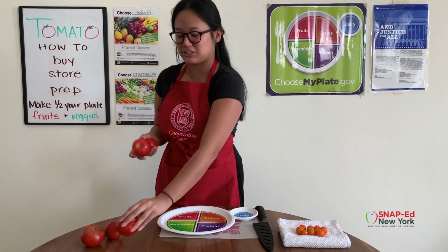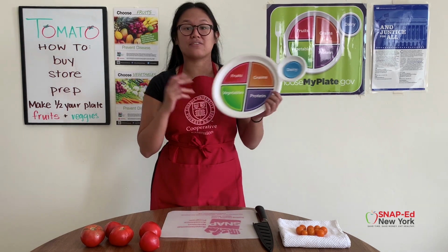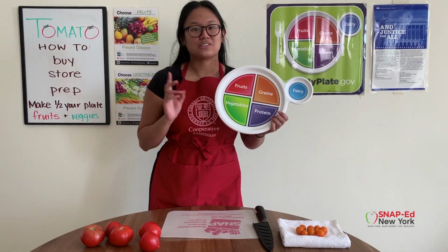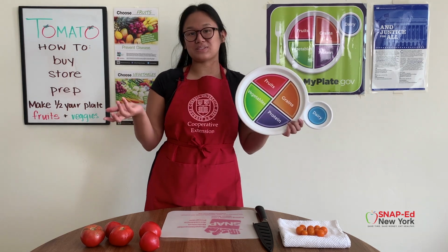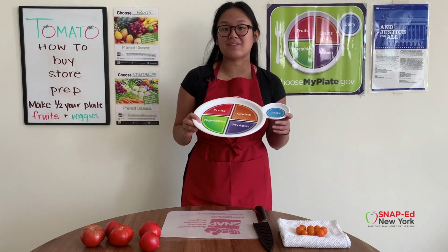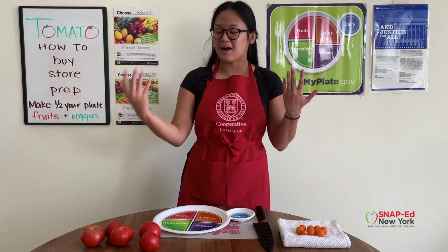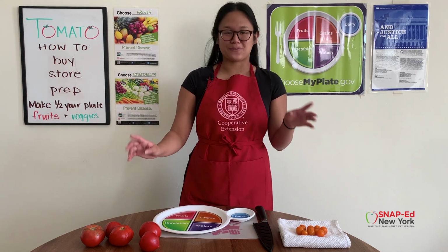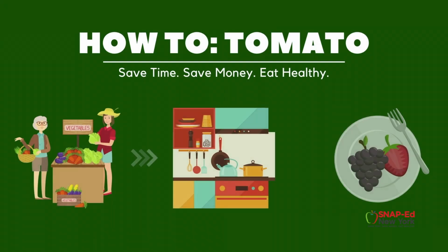The MyPlate suggests to make half of your plate fruits and vegetables. Luckily, they come in a variety of colors, flavors, and textures, so even if you didn't like one fruit or vegetable, you might like another one. But with all this variety, it can be hard to keep track of how to store and use each one. That's why in today's video, we'll be highlighting a popular vegetable or fruit. Well, we'll get into that later. From the store to your kitchen to your plate, you'll learn how to get the most out of your tomatoes while saving some money along the way.